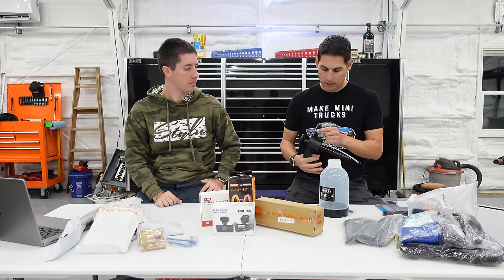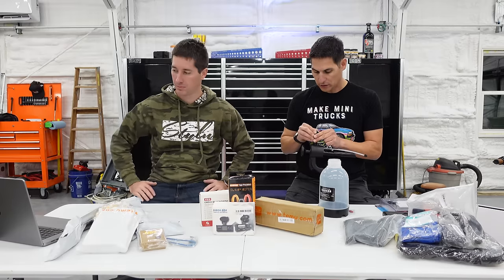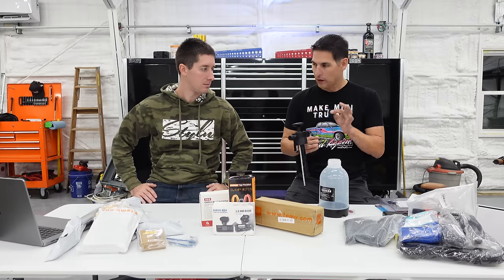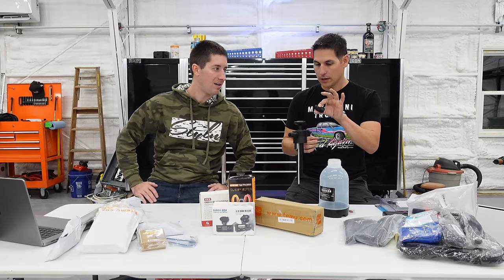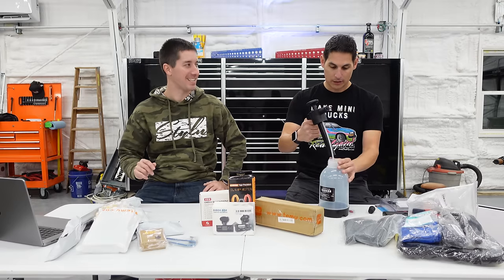So, I mean, you do have, on here it says high fog, so you can definitely adjust the sprayer and its pattern, but it also comes with a foam tip. Oh. So specifically for foam cannoning. Foaming. Foam cannoning. It's gonna foam the foam.